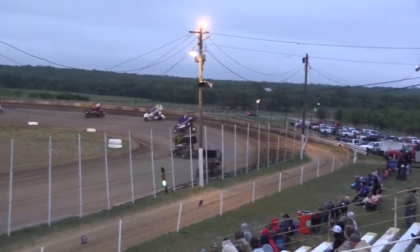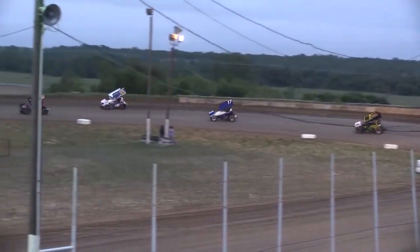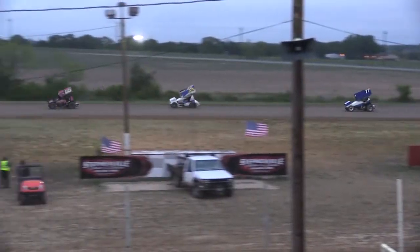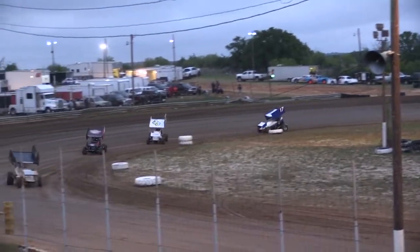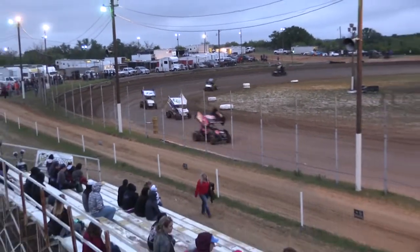2 laps in the books. Brian DeBrick still your leader. The racetrack starting to slick up a little bit on the entrance of turn number 1. You can see the drivers fighting for grip. Looks like 3 and 4 a little bit better. Getting in as we come to halfway. 3 down, 3 to go.